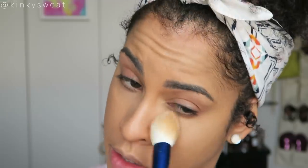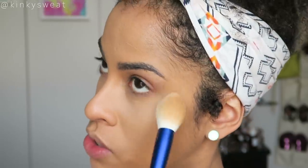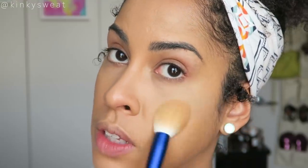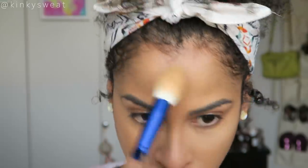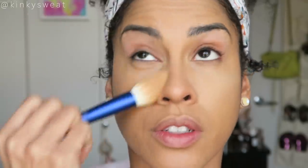I'm gonna go on this side. Oh my goodness, it's just marvelous the way this fits. Because of the tapered tip, look how ideal that shape is for the under eye. I'm gonna take it down the bridge of the nose as well as around the nostrils here, around the chin and center of the forehead. Oh, I just love how this feels.